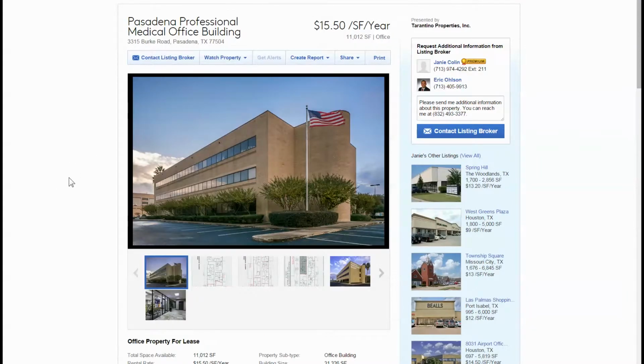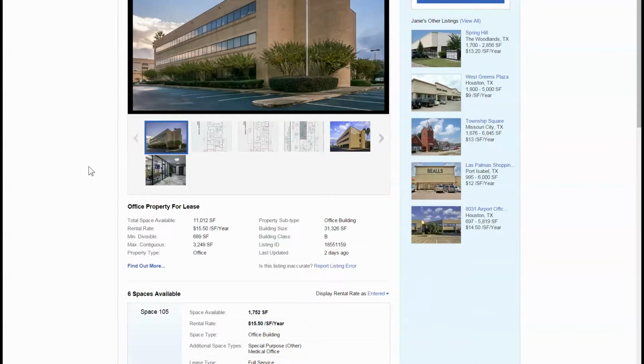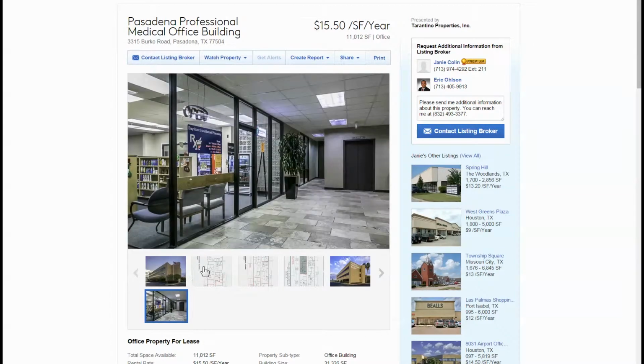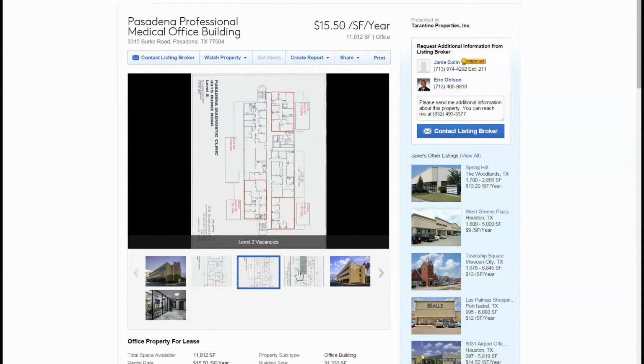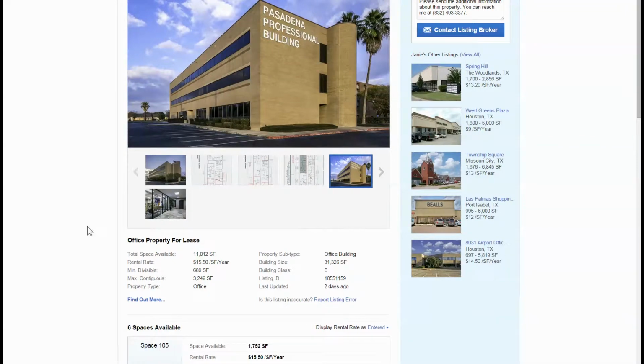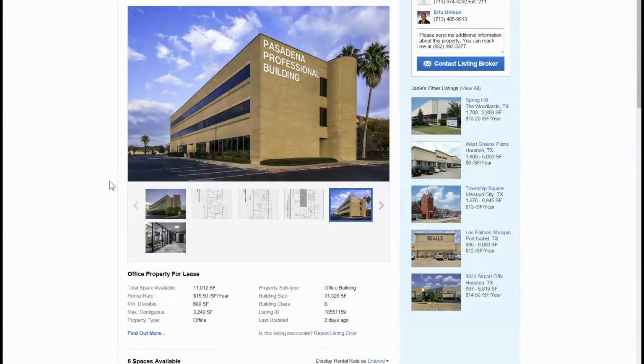Now, Pasadena Professional Medical Office Building. This is a full service gross lease, so $15.50 is all in. So $15.50 per square foot per year. Now, this particular property has pretty decent curb appeal, good parking. Since it's primarily medical, that's why the office space is a little bit more expensive. It's not really a best fit if you're not a medical use. If you're going to pay the higher rent, you may as well take advantage of the tenants around you. And if you're not a medical type client or tenant, they may not even allow you to be in the building. So for the purposes of this particular client, we're going to pass on that.